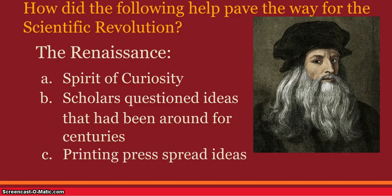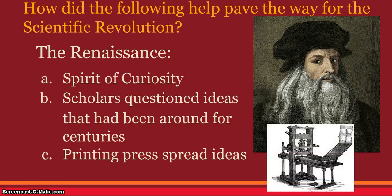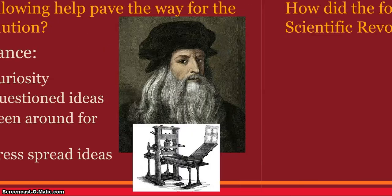Finally, another part of the Renaissance, or which helped the Renaissance spread actually, was the printing press. The printing press made it very easy to copy ideas and then to distribute them to very large audiences. And so that helped a lot of these ideas from the Renaissance spread to different parts of the world. And also it helped the ideas from the scientific revolution spread much more quickly than they could have in the past. There's a little picture of the original printing press down there for you.